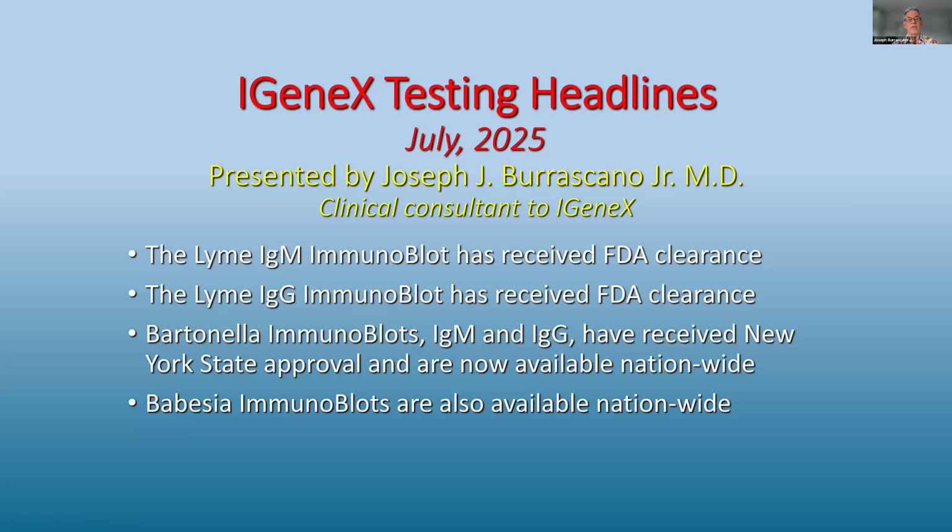And tonight we're going to be talking about some news in the testing front. First of all, the Lyme IgM ImmunoBlot has received FDA clearance. The IgG Lyme ImmunoBlot has also received FDA clearance. Barnett ImmunoBlots, which are all-time favorites, both the IgM and IgG, have now received New York State approval and are available nationwide. And just to remind you, the Babesia ImmunoBlots are also available nationwide. So that's old news.